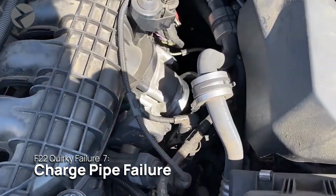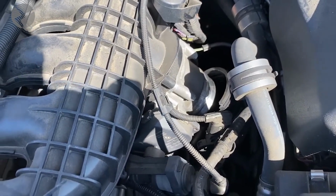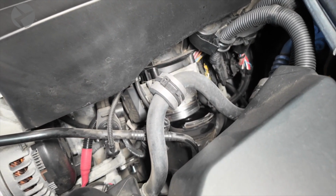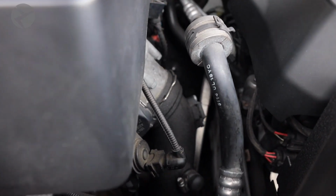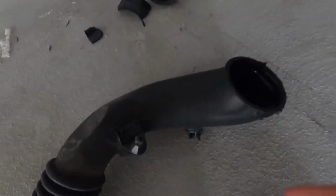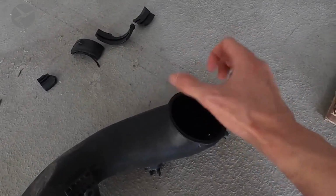Charge pipe failures. Models equipped with the N55 engine, such as the M235 and the M2, have been known to suffer from charge pipe failures. The plastic charge pipe can crack under pressure, leading to loss of boost and reduced performance. Upgrading to aftermarket solid aluminum charge pipes is a common solution among enthusiasts to enhance durability and performance. The failing charge pipe can cause the engine to enter limp mode, reducing power and drivability, and may also trigger warning lights and fault codes.